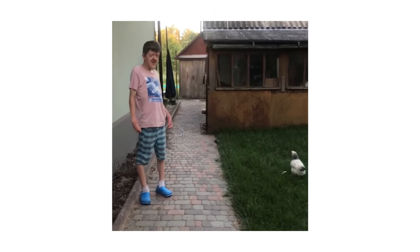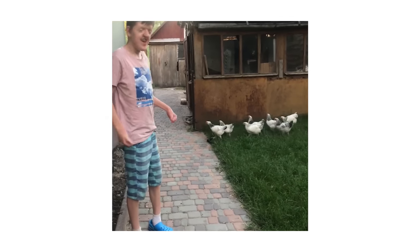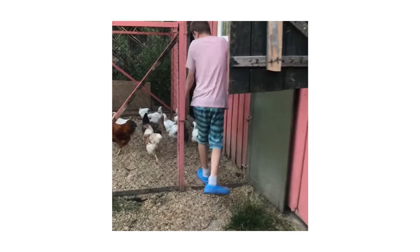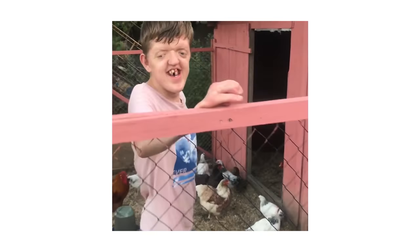Hey, Vlad, what are we doing? Gotta put the chickens away? All right, let's put them away. Put them to bed tonight. Hey, who built this chicken coop, Vlad? Who built it? We did it together? Mm-hmm.